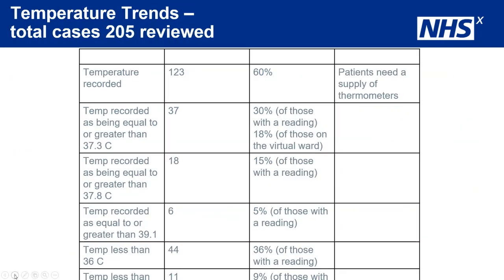Next slide, please. And this is just a reflection of the importance of capturing temperature. But again, only 60% of the patients had this recorded, primarily because a lot of the recordings were done in the home setting. Not everybody had a thermometer. Is that something to consider going forwards? Next slide, please.